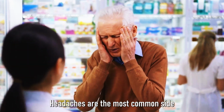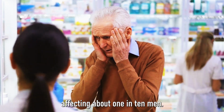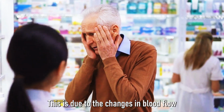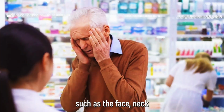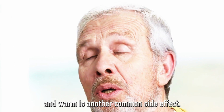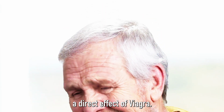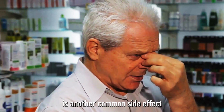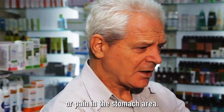Headaches are the most common side effect of Viagra, affecting about 1 in 10 men. This is due to the changes in blood flow that Viagra causes. Flushing, where parts of the body, such as the face, neck, and chest, become red and warm, is another common side effect. It's a result of widened blood vessels, a direct effect of Viagra. Lastly, indigestion is another common side effect, which can cause discomfort or pain in the stomach area.